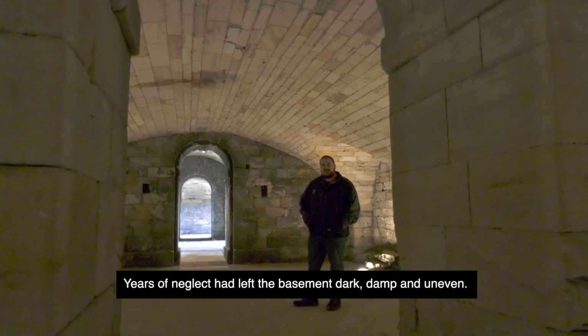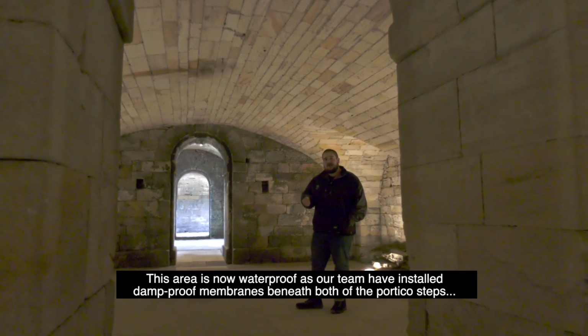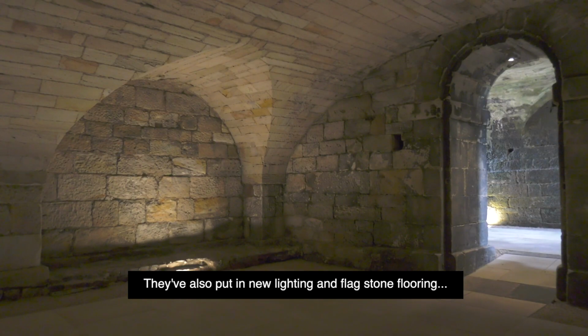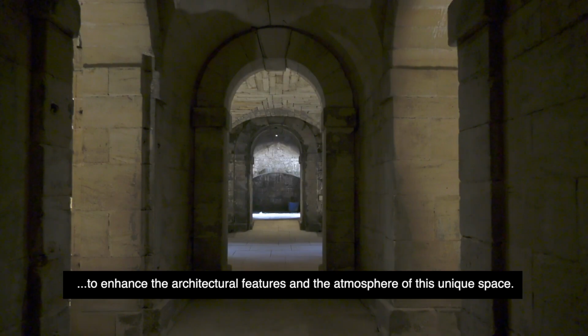Years of neglect had left the basement dark, damp and uneven. This area is now waterproof as our team have installed damp-proof membranes beneath both of the portico steps. They've also put in new lighting and flagstone flooring to enhance the architectural features and the atmosphere of this unique space.